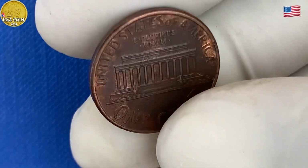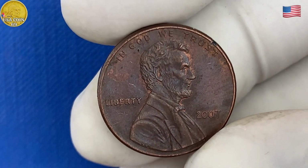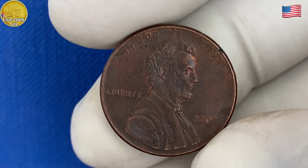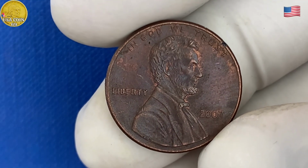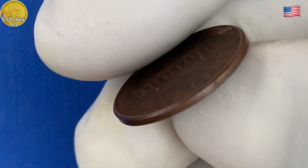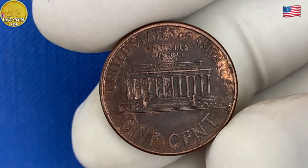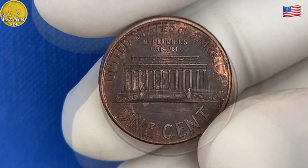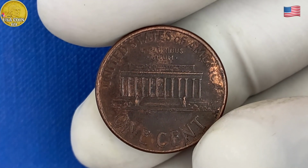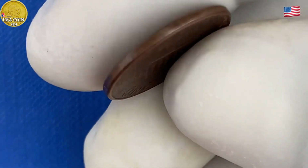The 2007 Lincoln penny is part of the Lincoln cent series that has been around since 1909, and while it doesn't have the same historical significance as some of the earlier editions, it still holds interest for collectors. But here's the twist. What makes the 2007 penny stand out isn't just its age or design, but an error variety that has made this coin incredibly valuable in certain circumstances. Specifically, we're talking about the rare 2007 wide AM penny, which has caught the attention of numismatists and coin collectors alike. If you're not familiar with what a wide AM error is, let me explain.